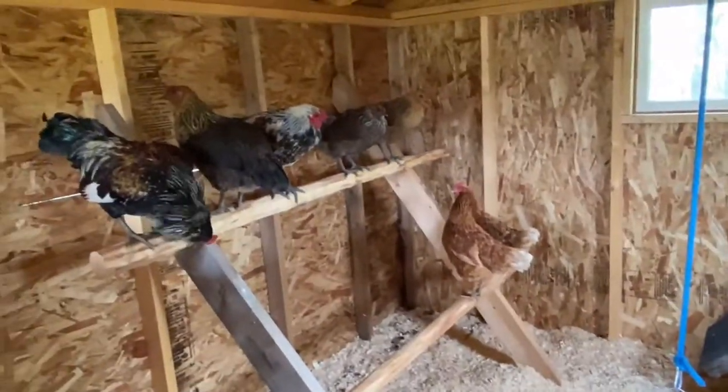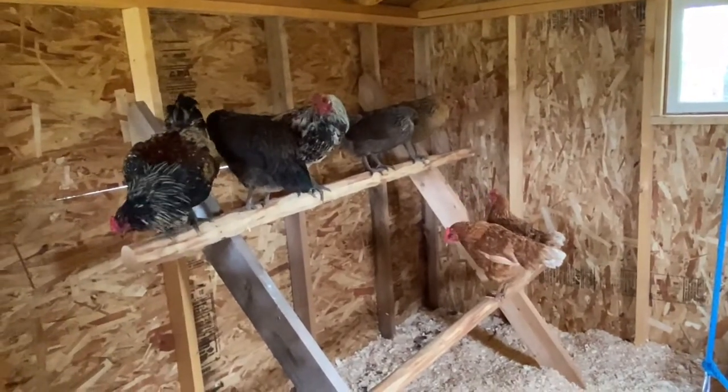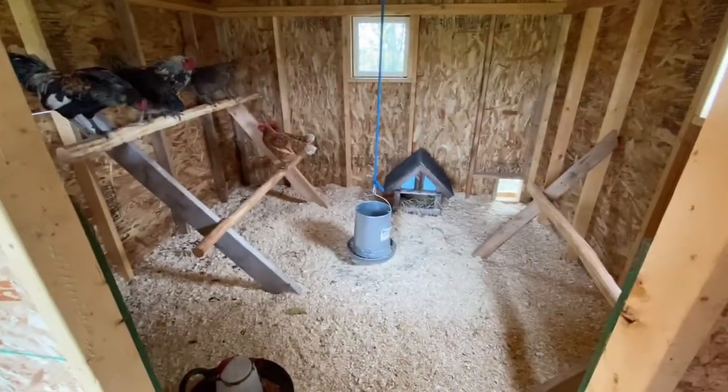So the weather's really cold, I noticed. I'm gonna give them some vitamins in their water. Yeah, they like it so far in the new coop.